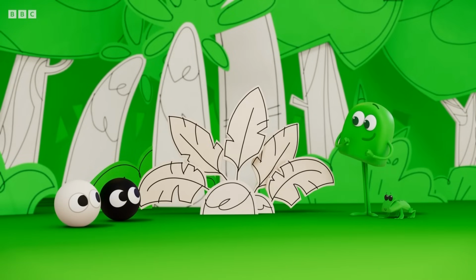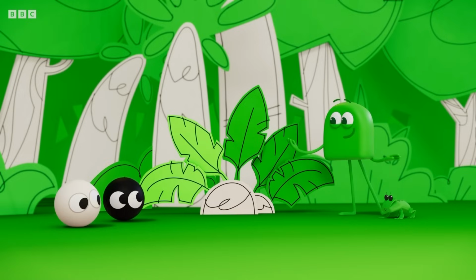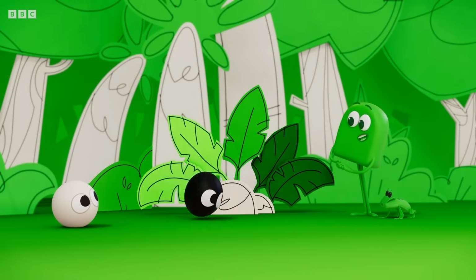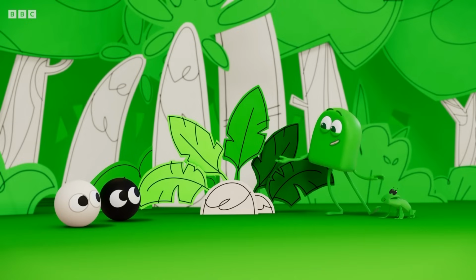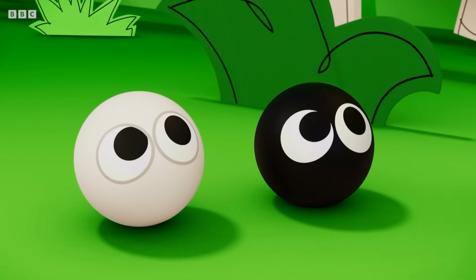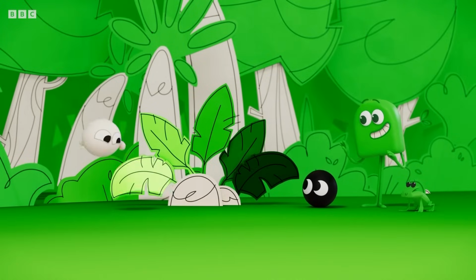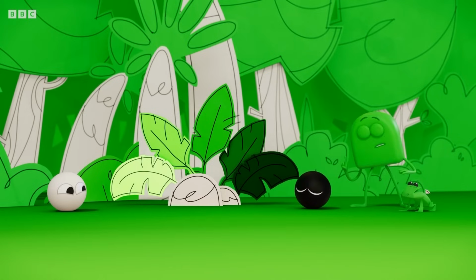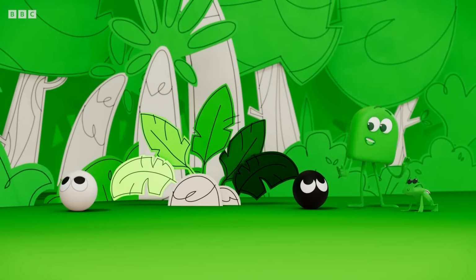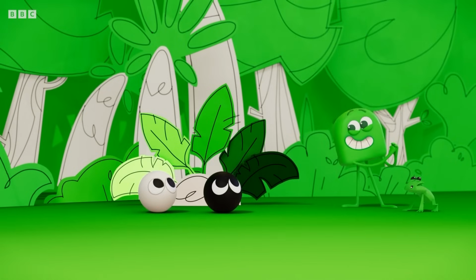Oh, let's try! Green and white. Mix to make light green. And green and black. Mix to make dark green. Oh, can you make it even darker? And lighter? Look at that! Now that I've met you two, we can make lots of different greens. Hey, black and white, want to add some dark and light to the whole forest?